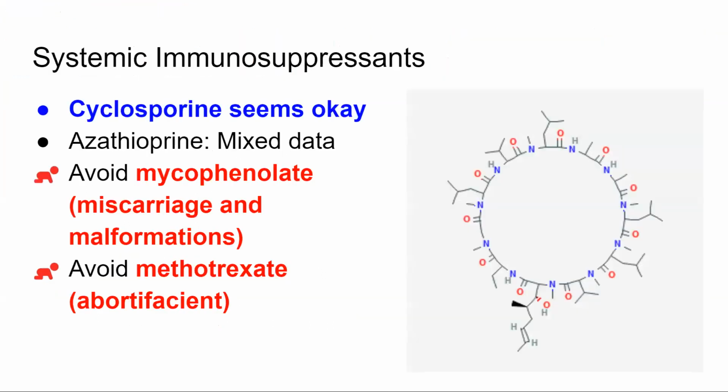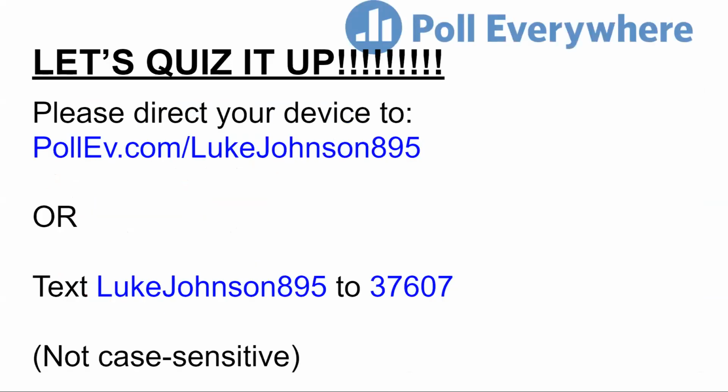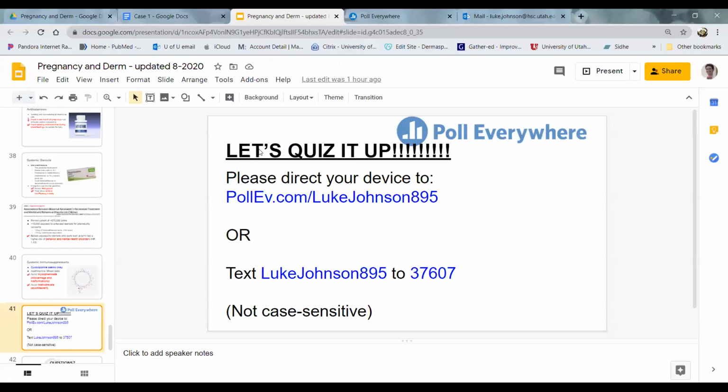So talking more about other systemic immunosuppressants. Cyclosporin, this is a picture of the cyclosporin molecule, seems all right. So there are some studies and some data that I found that suggested that it's a pretty good choice if you got to use a systemic immunosuppressant in pregnancy. There was mixed data on azathioprine, so I wouldn't use it. And then mycophenolate and methotrexate are the other systemic immunosuppressants we usually think about. As I'm sure you guys know, not safe in pregnancy. Mycophenolate causes miscarriages and malformations, and methotrexate, of course, is an abortifacient. Okay, that's basically what I got.